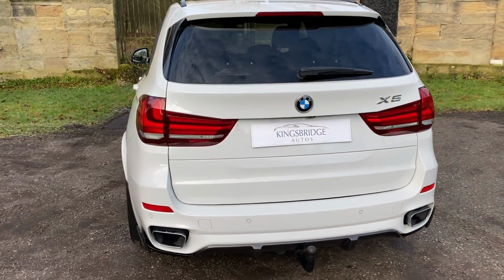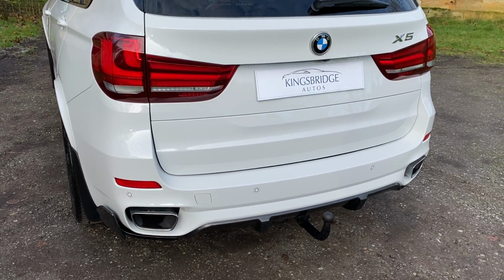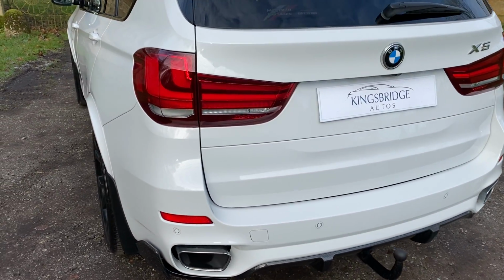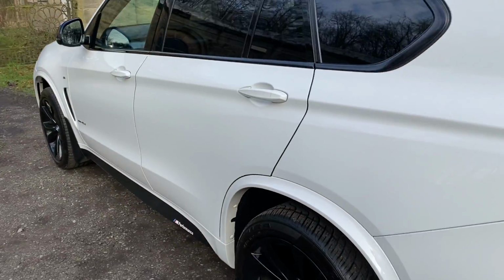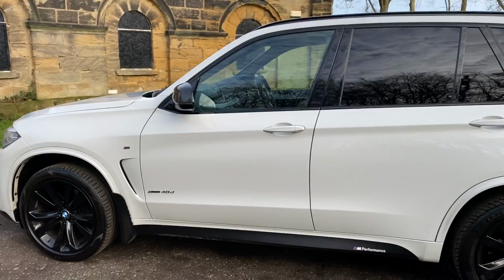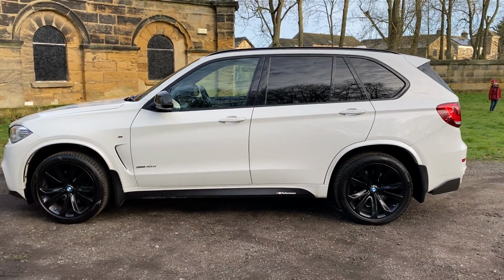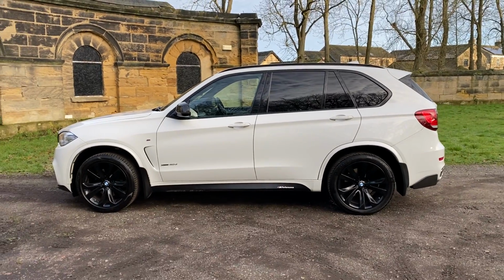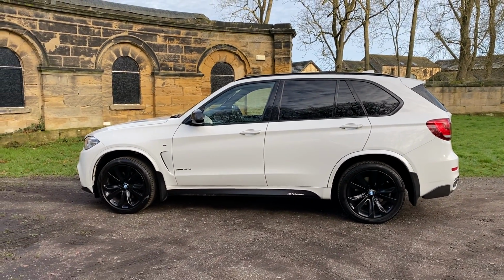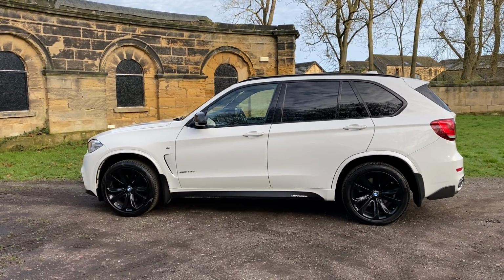It's got a full service history. Well, there's one service in 17, another one that we've just done now. We'll just put a fresh MOT on the car as well. It's had 4 new tyres, so it wants for nothing. It's ready to go. This is the 7-seater model, so you've got the 7-seat option with the 2 seats in the back, which is quite rare and very useful, of course. They drop down when you don't need them.